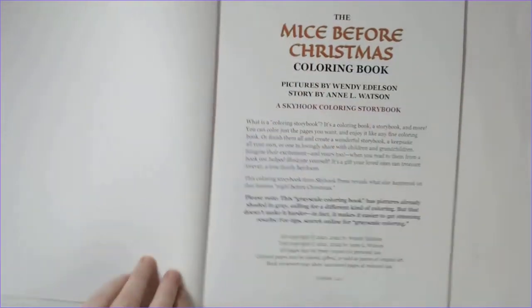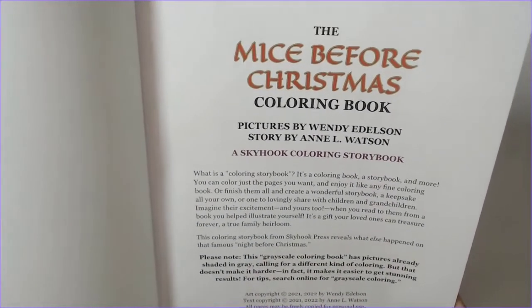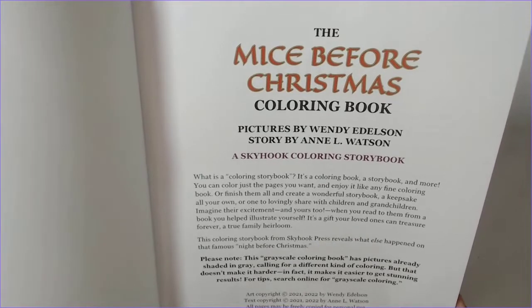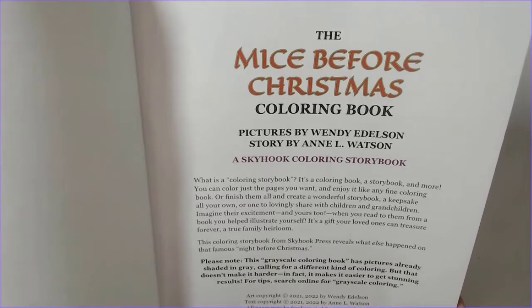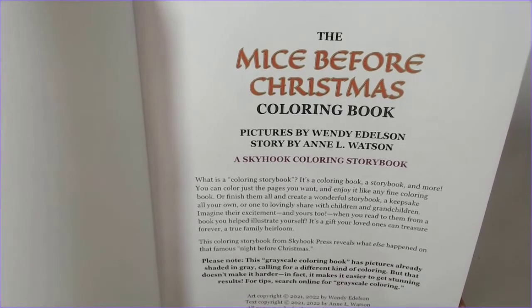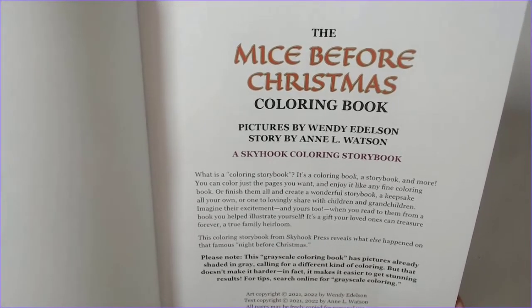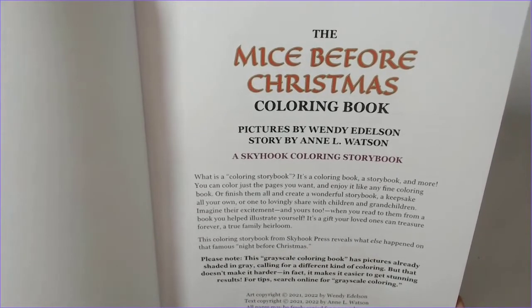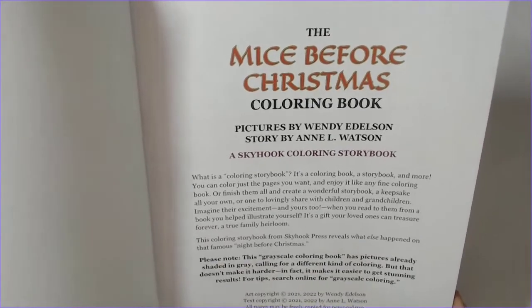What is a coloring storybook? It is a coloring book, a storybook, and more. You can color just the pages you want and enjoy it like any fine coloring book, or finish them all and create a wonderful storybook, a keepsake all your own, or one to lovingly share with children and grandchildren. Imagine their excitement and yours when you read to them from a book you helped illustrate yourself. I love that idea. Please note this is a grayscale coloring book. The pictures are already shaded in gray, calling for a different kind of coloring. It doesn't make it harder, it makes it easier. For tips, search online for grayscale coloring.